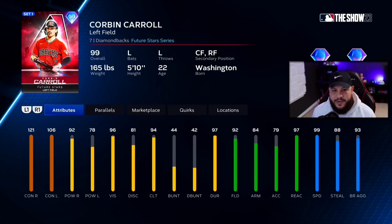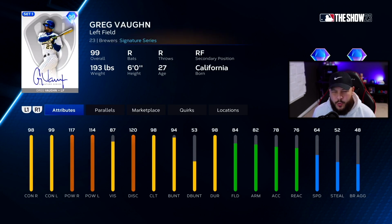Coming in at number 5, I'm giving it to Corbin Carroll. 99 speed, 92 fielding, 121, 106 contact with 94 clutch. That's kind of like the bummer. And that 78 power against left. Those are kind of like the weak spots, but I mean, 99 speed in the outfield is always going to be amazing.